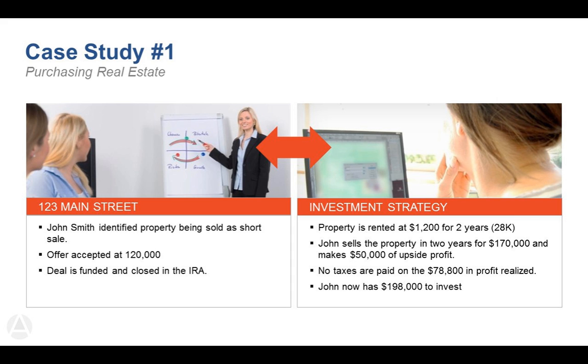And we have a good question from Corey I'll get to in one moment. So the total in profit of the $78,800 is completely profit to his IRA. He doesn't have to worry about paying capital gains or carving out a certain amount to pay for taxes. It's all ready to go for the next deal.